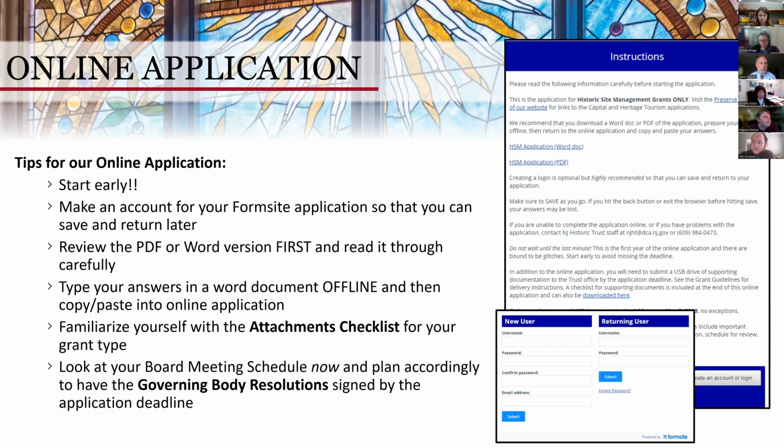We ask that you please familiarize yourself with the attachments checklist as well for each grant type. Different applications are going to have different attachment requirements, so you want to make sure that you have the right checklist for your grant type. We recommend reviewing this right away because some of the attachments, such as governing body resolutions, will take longer to obtain than other attachments. With that being said, be sure to check your board meeting schedules now and plan accordingly.